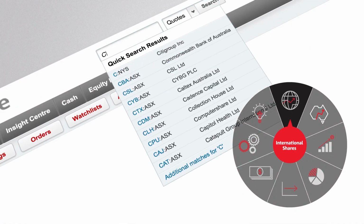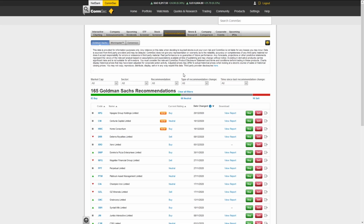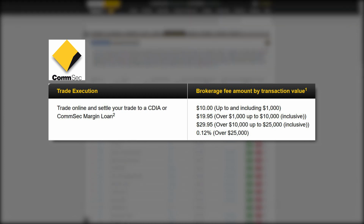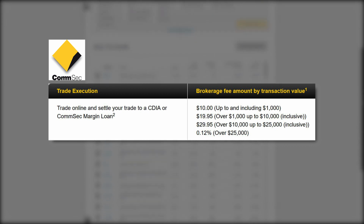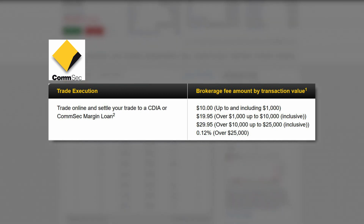NABtrade is cheaper than Commsec from $1,000 trades and upwards, but Commsec is better value for money for small trades up to $1,000. Speaking of Commsec, this is the most popular and well-known platform in Australia, and with good reason. Its fees start from $10 for small trades under $1,000 and increase to $19.95 up to $10,000, $29.95 up to $25,000, and 0.12% of the trade size beyond that.